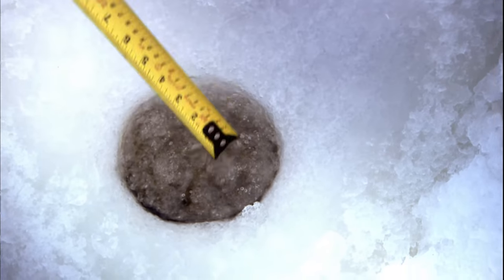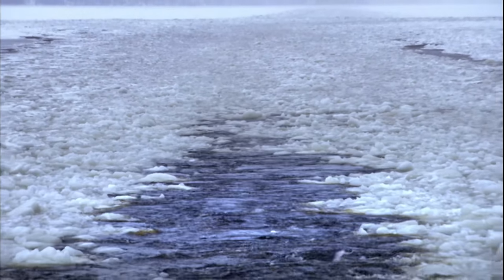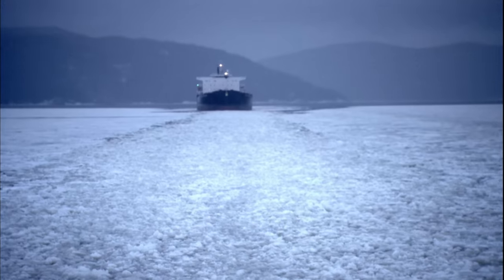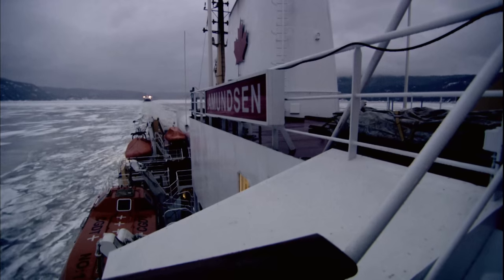The longer the Amundsen is stationary, the more it is at risk of becoming trapped. On the move again, it's now a race against time as the broken ice reforms. So the trailing ship must remain close to the icebreaker. But this brings its own danger. If we have a major mechanical problem, we have very, very few seconds to react, and it's the same thing for the other ship. So there's always the fear that something goes bad and then we get rammed by the other vessel. That's something we don't like to think about, but it's kind of a nightmare.